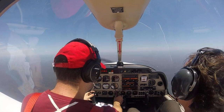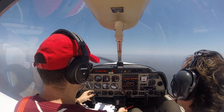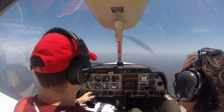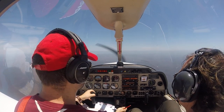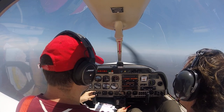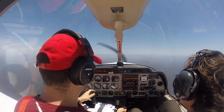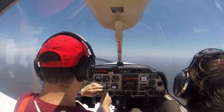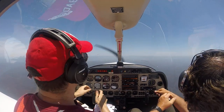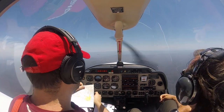Alright, now we'll lean the engine. Victor Sierra Zulu, contact Brisbane Center 133.05. Good day. 133.05, Victor Sierra Zulu. Good morning, 232, flying 5,000, passing 1,200. Alright, so we should be coming up on that soon. 232, identified. Based on where we were, I think we might be a little bit right of track. When we come up on that, at 3-4.